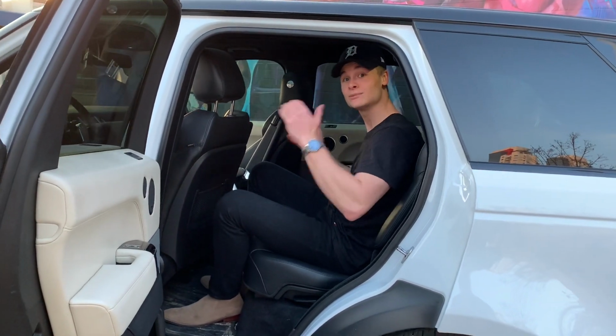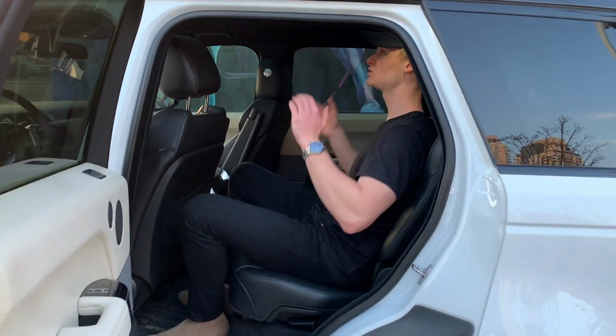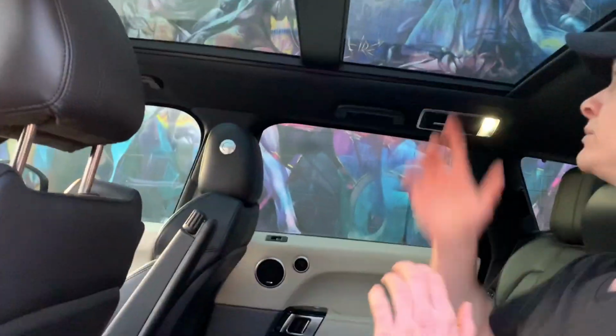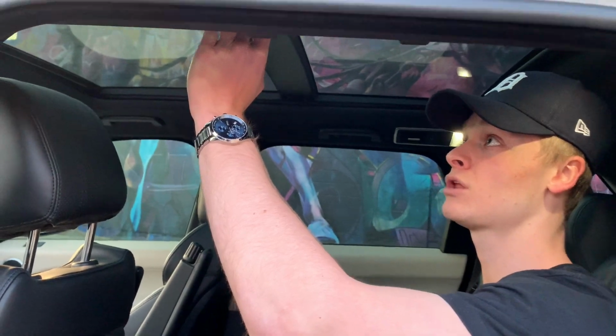Now, like I said, I'm 6'2". There is so much room. Even with this slanted roof, it is perfectly engineered for tall people to be back here. Tons of room. You could fit like 4 of me back here. You can also see, like I was mentioning before, this sweet panoramic roof. It also has a nice cloth roof lining.